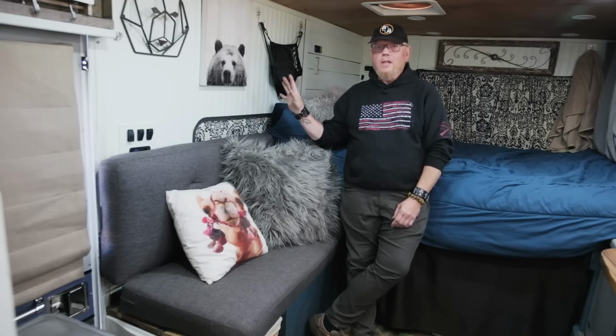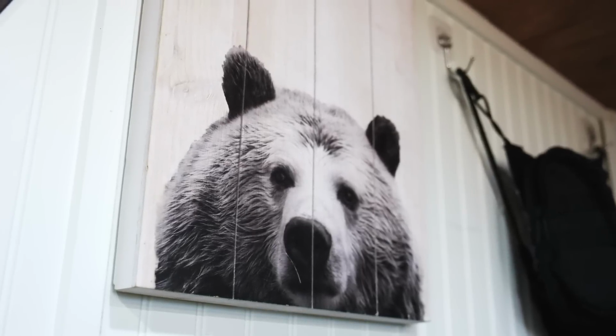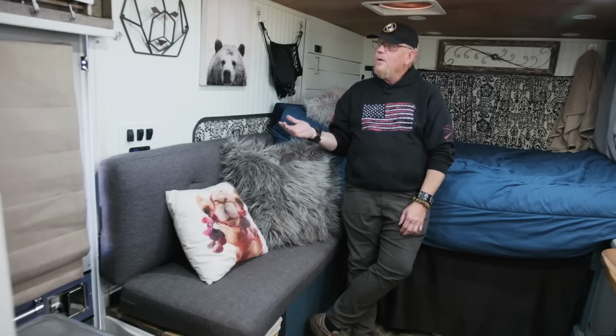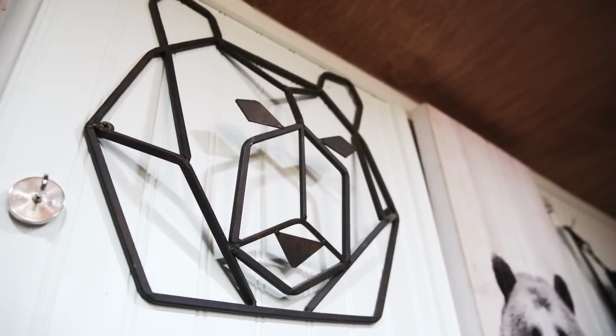So the beadboard on the wall here we got for free, another yard sale. We were getting other stuff and the lady was cleaning a house out and she said, just take it, I don't want anything for it. And then we went with the bear theme just because we happened to find these two things at a couple different yard sales and they were cute together, and we used the metal guy over here for hanging keys or hanging my headlamp and things like that.